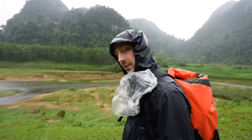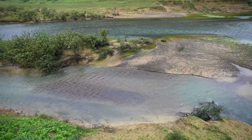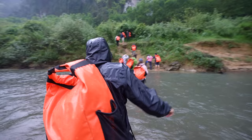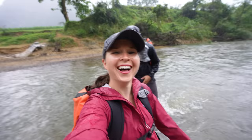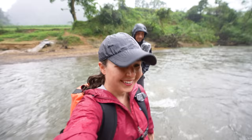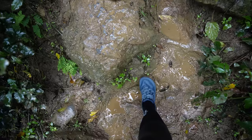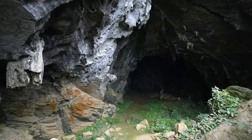Getting our first glimpse of the cave, that is so cool. And apparently to get to it, we have to cross the river. Woo, it's chilly. Oh my gosh, it is strong. Oh wow.